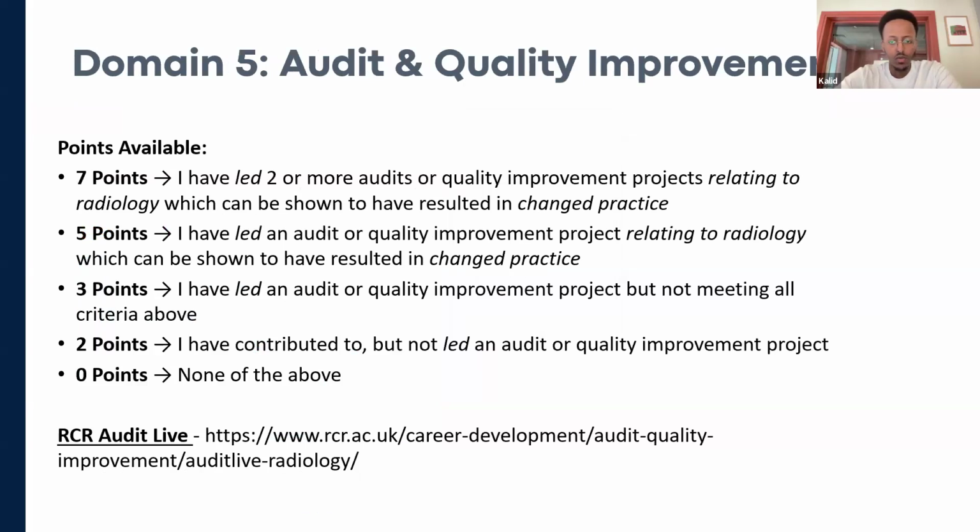Domain 5 is audit and quality improvement. So this section I think is also very achievable to get up to maximum points, at least 5 to 7 points, especially if you start soon. To get full marks, you must complete 2 audits, which are closed loops, or a QIP that has shown to have resulted in some change in practice.